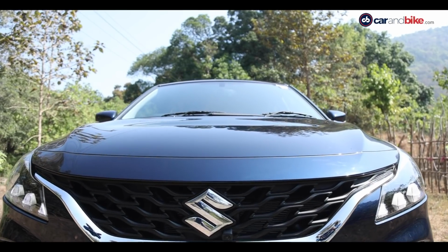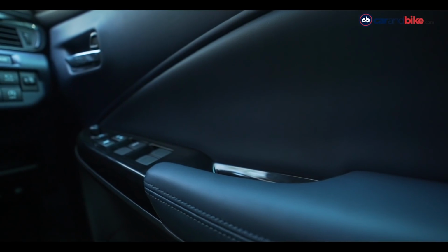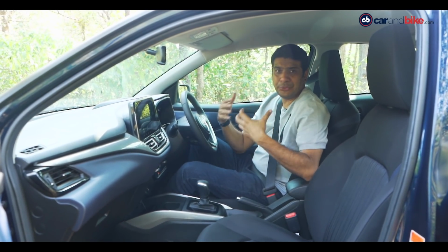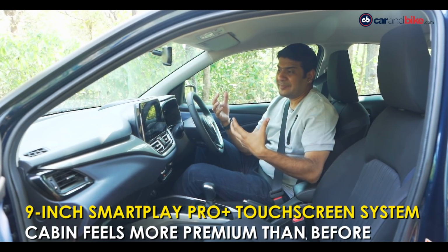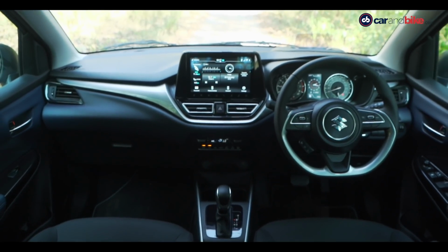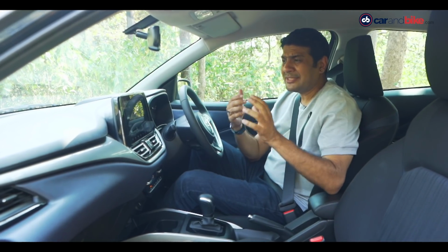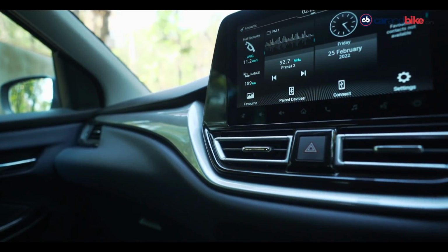Now let's get to the interior, because the premium part of the premium hatch space is largely dependent on how well spec'd the cabin is. You see a big difference between the cabin of this new age Baleno when you compare it to the earlier version of the car. The idea is to make it more premium, and I think Maruti has succeeded in doing that. The big highlight here is this new 9-inch SmartPlay Pro Plus infotainment system. It's good in size, big in size, amazing clarity, good response as well. It's good to the eye, only that I would have liked a bit more colors in this. Right now you only see mostly black and white on this touchscreen system.